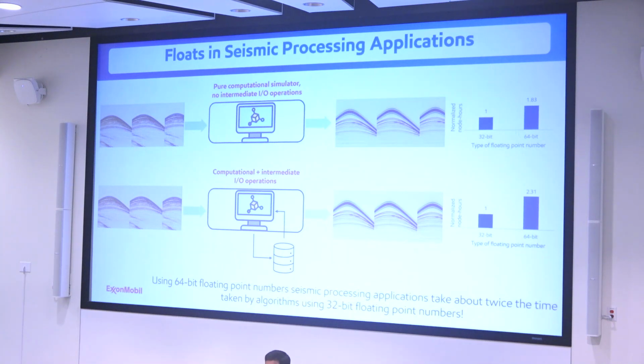This is not acceptable because seismic processing applications are already very time-consuming. Something that produces a result in 30 days would take about 70 days to give the same result, and this is not at all acceptable to our stakeholders, which means that our production code has to be in FP32-bit mode.